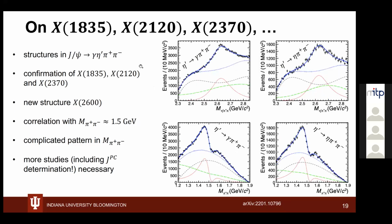And so if you look into this in a little bit more detail and actually have a look into the pion-pion and the eta prime pi mass distributions, you find this very nice peak at roughly 2.6 GeV. And at the same time, if you look in the pion-pion mass distribution, you find that there's a peak very close to 1.5 GeV, but also some more complicated interference pattern. And so what might be happening here is that you have a contribution from the f0(1500) as well as a contribution from the f2'(1525), and that there might be significant interference between the two. And it's at this stage not very clear how to interpret this very complicated pattern. And so more studies on this will have to be done. Generally, also more studies on the X2600 that also include a determination of its JPC quantum numbers.